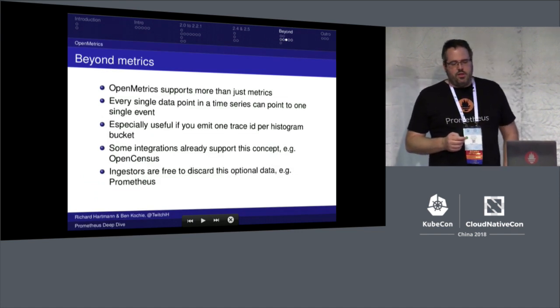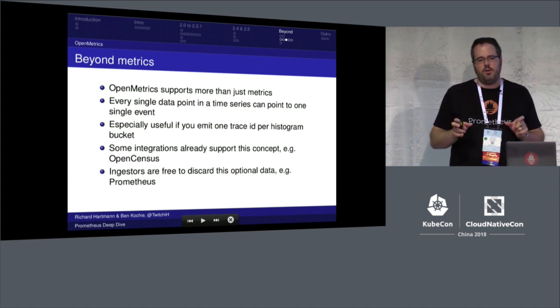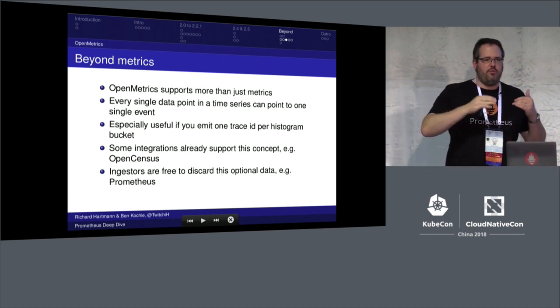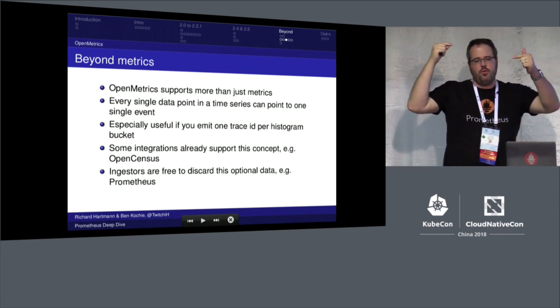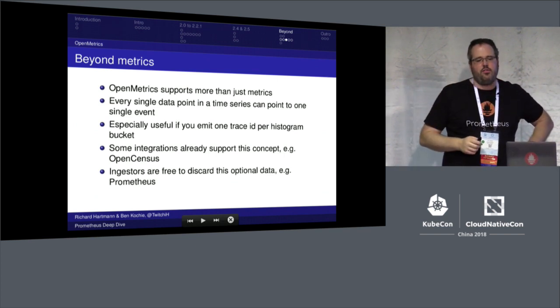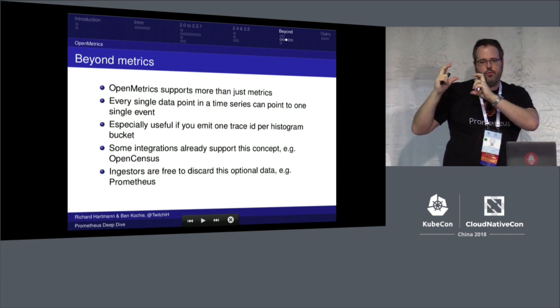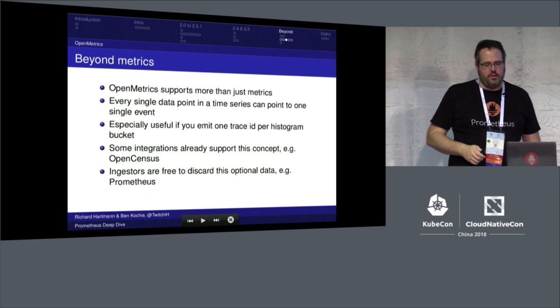So Open Metrics is just metrics. But what we can already do is we can attach exemplars in Open Metrics to certain histograms, to certain buckets. So basically you have a trace, and you know this ran for, let's say, more than 60 seconds, and then you attach one of those traces from that bucket of latency to your data. So you have a direct link between your latency bucket and your trace. And if you have really high latency, in some cases, you already know what trace ID to look at.